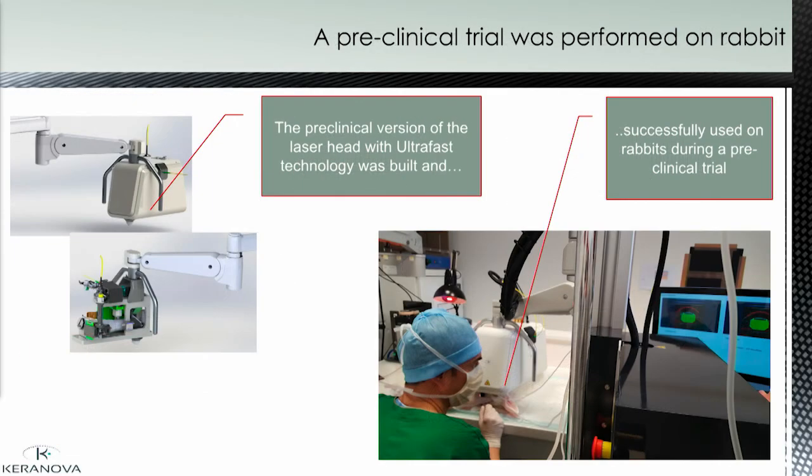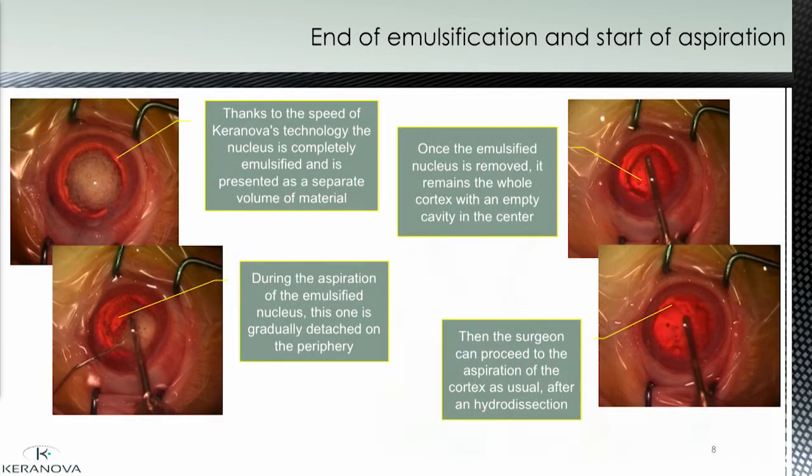A preclinical regulatory trial was performed with success thanks to the first prototype system, which was used on rabbits during a standard cataract surgical procedure. The emulsified nucleus is very well isolated from the cortex, and it forms a volume of material that separates easily from the cortex, leaving a cavity whose edges can be used to aspirate the peripheral cortex.